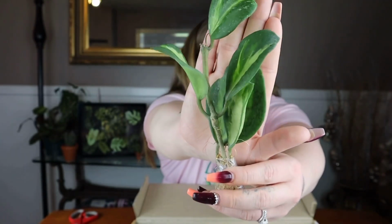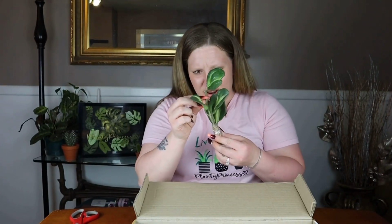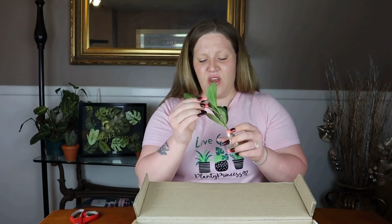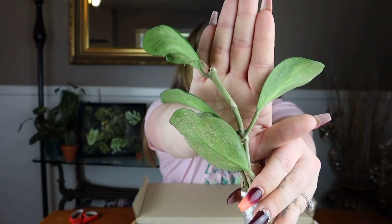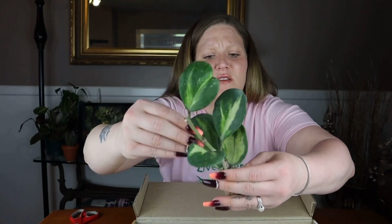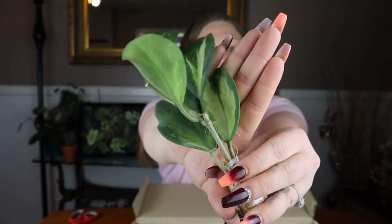I think this is the leaf with the most splashing, but it's just a very gorgeous plant, and this is a very generous cutting actually. Like, this is huge. I think this is one of the biggest Hoya cuttings I've ever gotten from them. It's very healthy. It even looks like it has a new growth point starting at the tip right here, so that is also great. Very nice. I'm so excited, and the variegation on these two is just so beautiful.